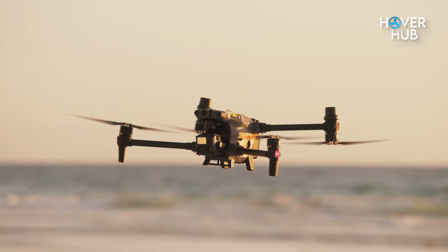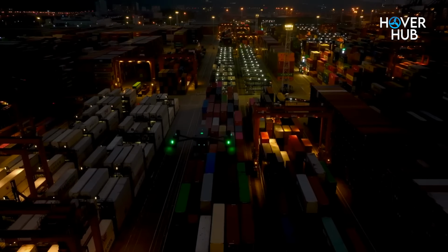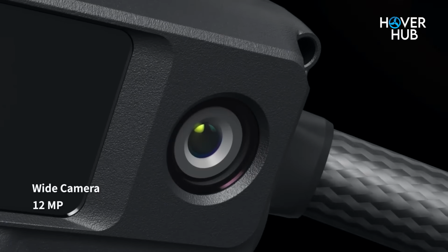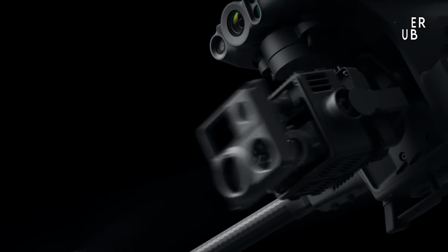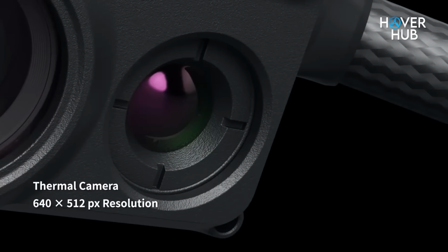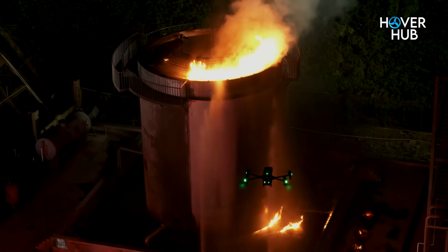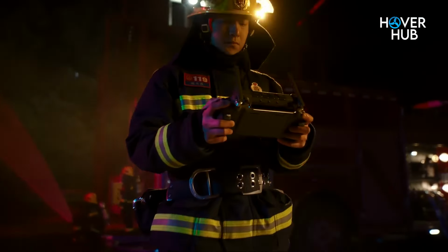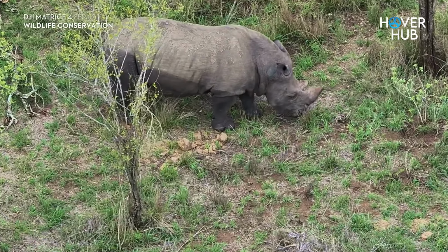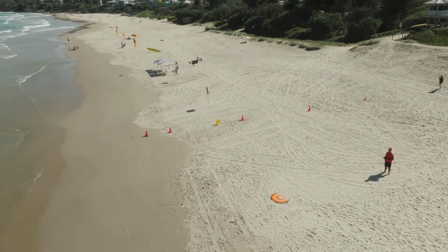It brings its own perks to the game, like a built-in FPV camera, which makes real-time navigation a breeze. Its main wide camera is 12 megapixels with a 1/2-inch sensor, which is solid for everyday field work. Plus, its uncooled VOx thermal camera is great for heat detection, ideal for search and rescue or fire surveillance. So, while the 4T wins in detail and flexibility, the 30T is better geared for real-time, fast-paced field ops.